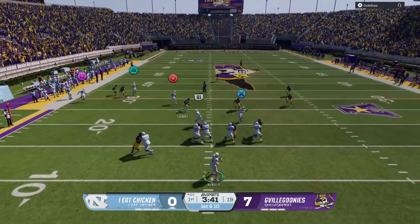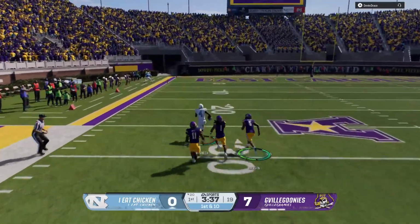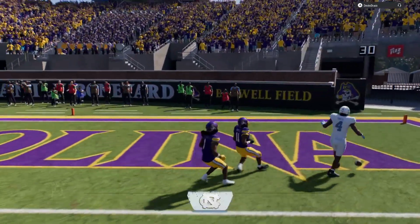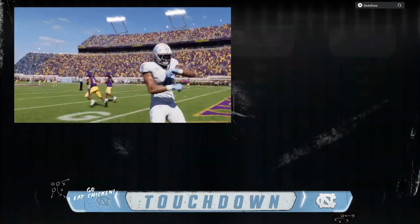On 1st and 10, they'll look to throw it. First play taking a deep shot. And it's hauled in way downfield. Touchdown, UNC. Great connection there for 6 points.